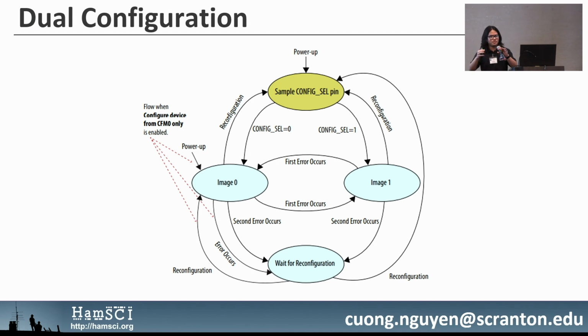This is very different from a Python program or a Java program. It's not just software; it specifically describes the underlying structure of this chip. It describes exactly how the low-level gates are connected to each other. And when the system boots up, the FPGA will first sample a hardware pin called the configuration select. Depending on whether the value is 0 or 1, it will boot into the first or the second image.